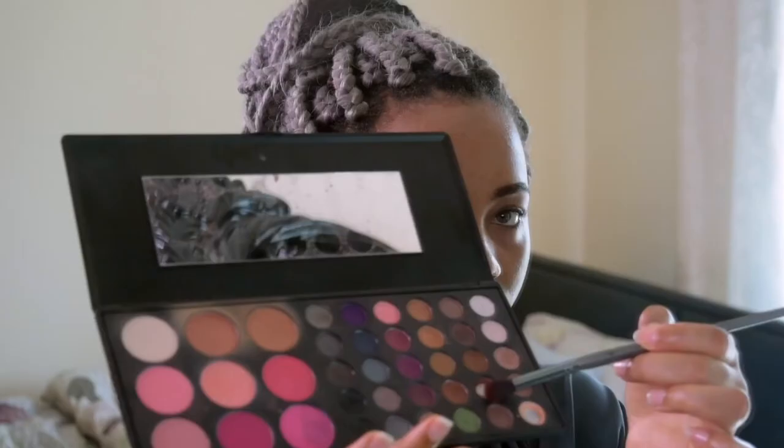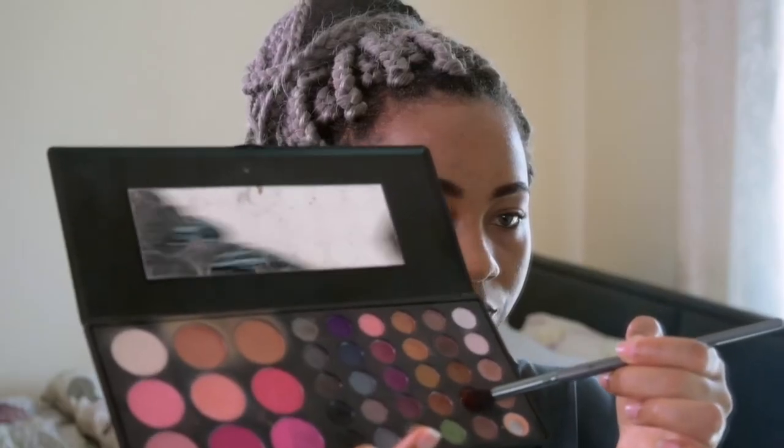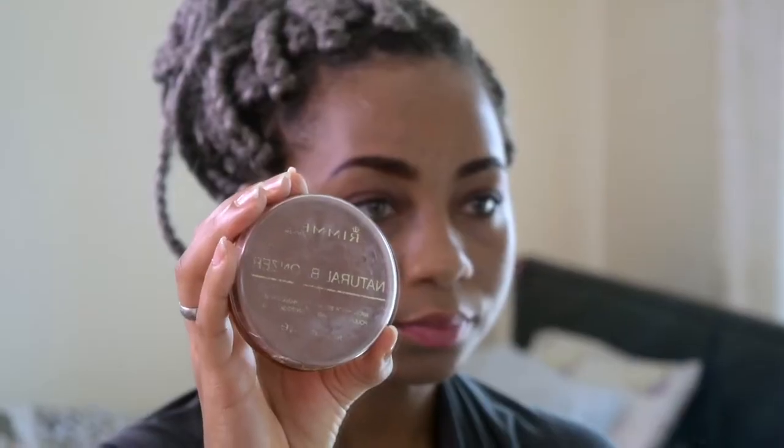Blend. And then I'll be going in with my BH Cosmetics Special Occasion Eyeshadow Palette. I'll be taking the brown shade to just add some definition to my eyes. I think this is the only eyeshadow I'm going to be using. I'm not layering on any glitters. So I'm going to be blending that, and this also takes me a little more time.